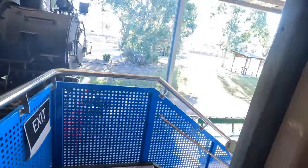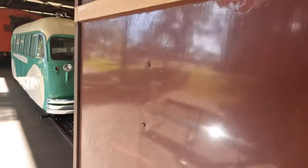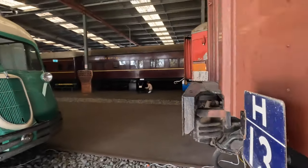Pressure gauge. Look at the chair in the front, they do look different to the red Rattler. As you can see.